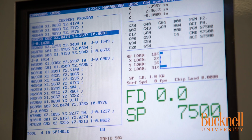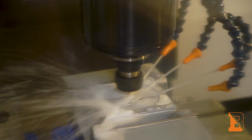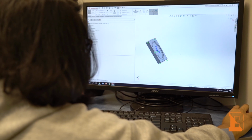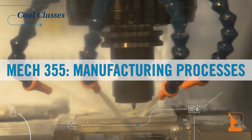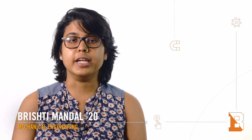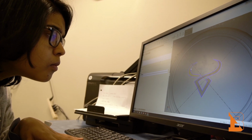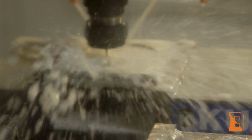This is a cool class because we're doing labs with really sensitive material and we're dealing with things that we might not get the opportunity to deal with even as engineers. So the class is about comparing, contrasting, and essentially learning about different types of manufacturing processes. And we learn what the advantages and disadvantages are of using certain kinds of parts.